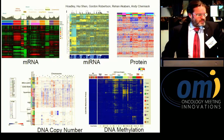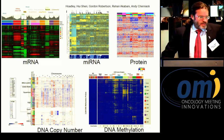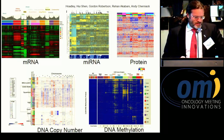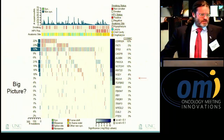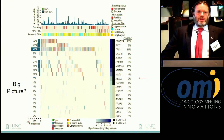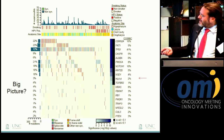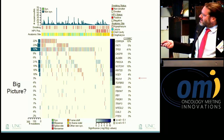Additional platforms included microRNA by sequencing, protein by RPPA, copy number by the Affymetrix SNP chips, and DNA methylation primarily by the Infinium. I believe it's the Infinium array. In terms of the product of this endeavor, all of the TCGA papers have shown a plot like this, which is the list of significantly mutated genes. And I'm just free associating up here anyway, so I'll just run down the list a little bit.